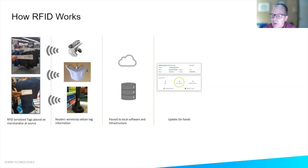And the reader infrastructure can be a handheld device that's leveraged with what the associates use today, a handheld computer, or it can be fixed mounted readers, installed at strategic locations, at transitions, or over the sales floor or in the back room. Or most recently, within the last couple of years, we're now trending toward leveraging RFID readers on robots or autonomous vehicles. So RFID instrumented AMRs.